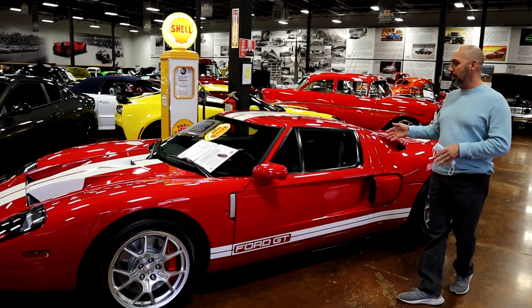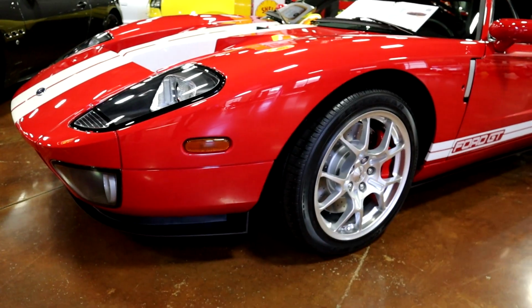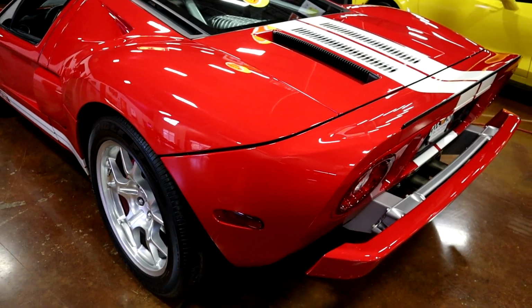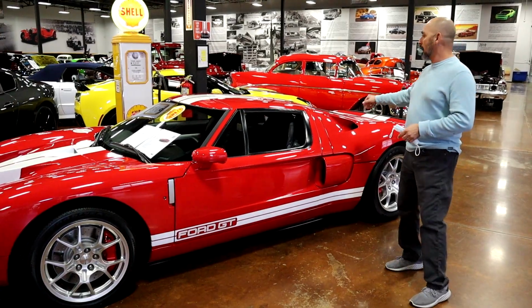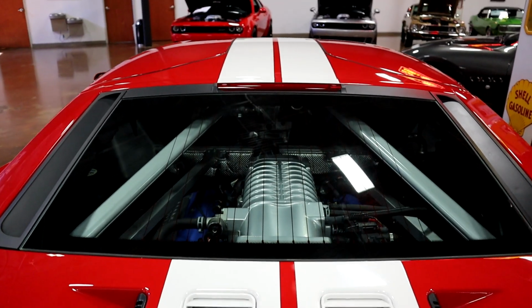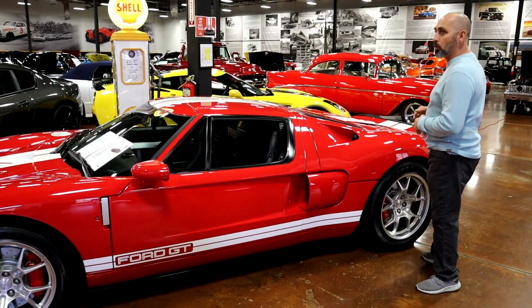It's got amazing body lines and a classic look to it. And so I love the red with the white stripes across it, with the engine being in the back with the 5.4 liter supercharged engine in it. I just think that this is really one phenomenal car.